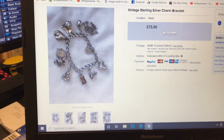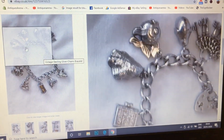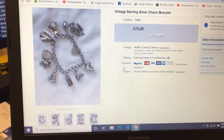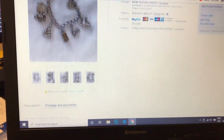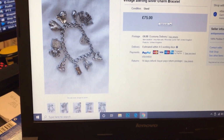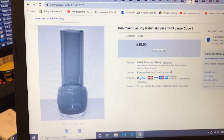A nice charm bracelet. Some nice charms on this. So that was alright. I was asking 75. I took 60 for that. That was quite a lot more than £1 a gram, if I remember right. 48 grams. So you're not far off, about £1.30 a gram on that one.